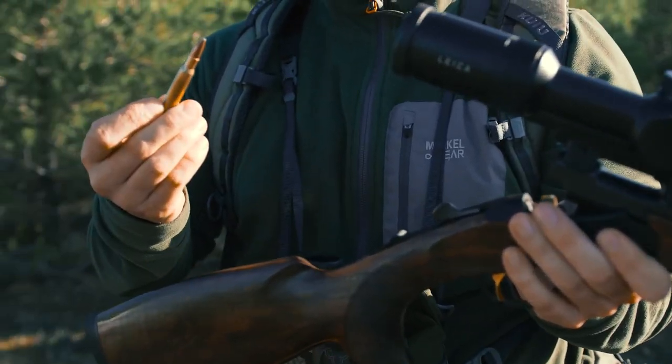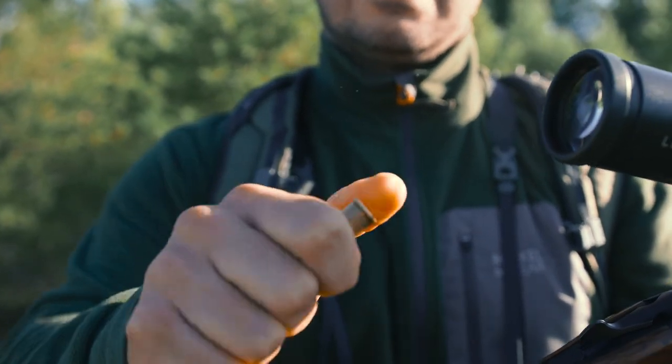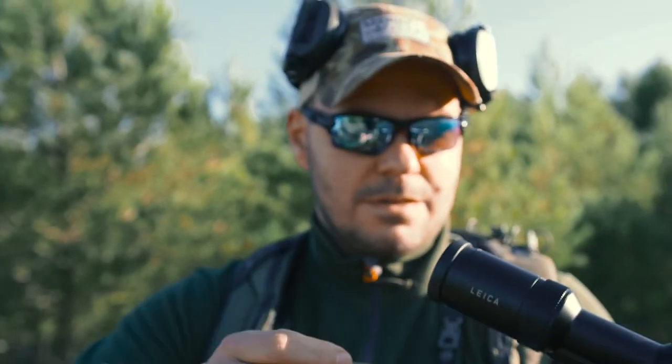Caliber is the 7mm, 7 by 65 R, rimmed because it has this rim here. And it's basically similar performance-wise to the .30-06.